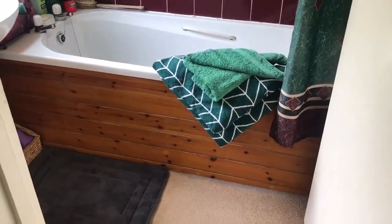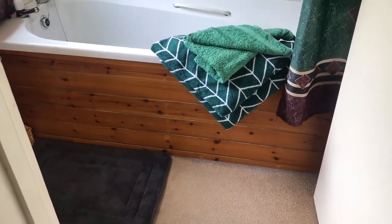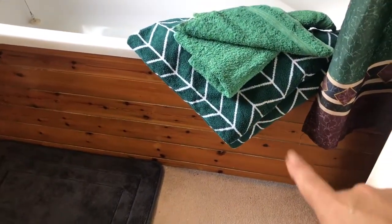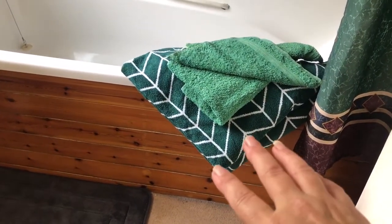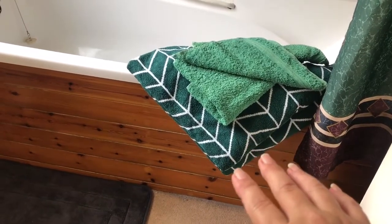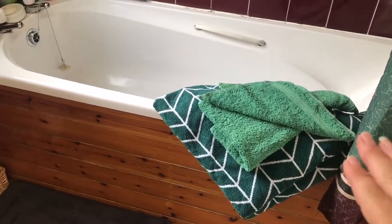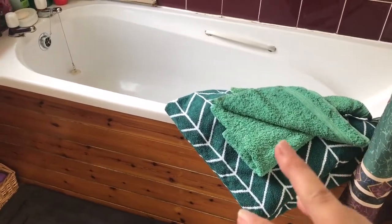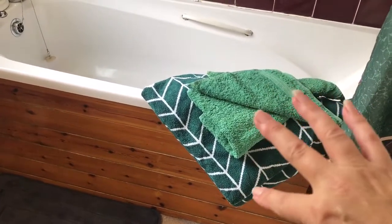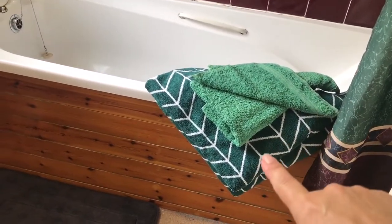Right, so now I've cleaned the whole of the bathroom. I've also hoovered the floor. I've got all the clean towels out. I've got 2 bath sheets here, which I got from Asda about a month or 6 weeks ago or something like that. I've got a green hand towel and 2 green flannels. I have some new green flannels, and I just need to get possibly a hand towel, because these are quite worn now and getting quite old.